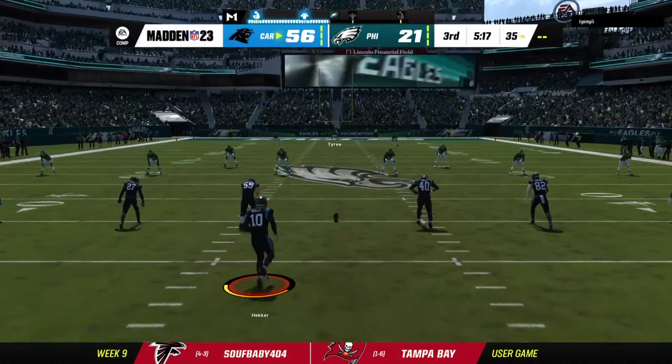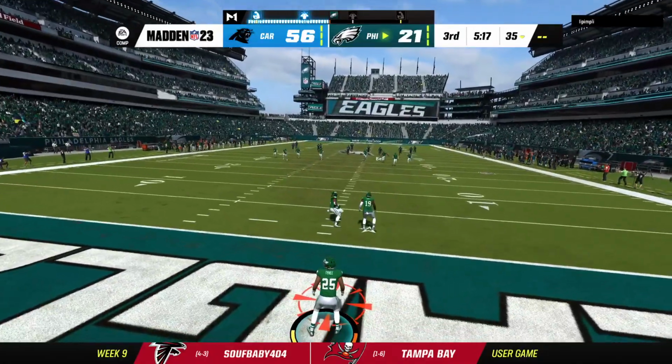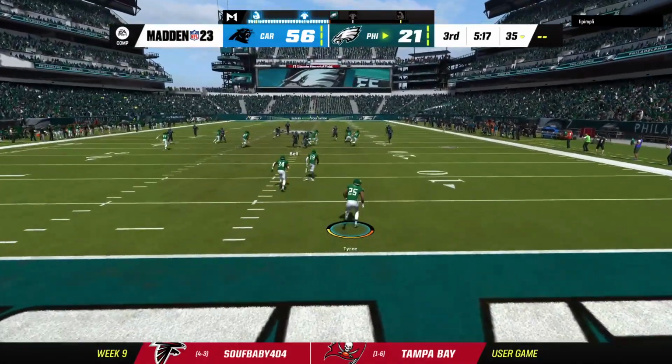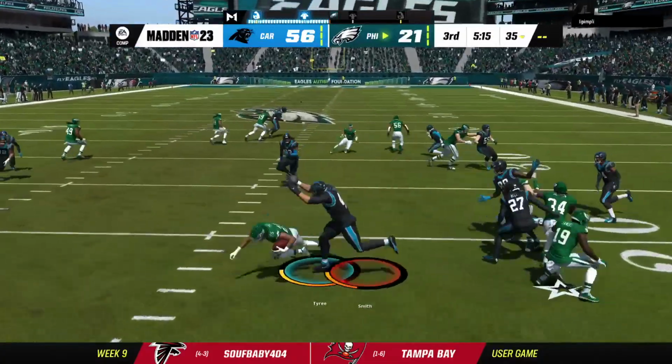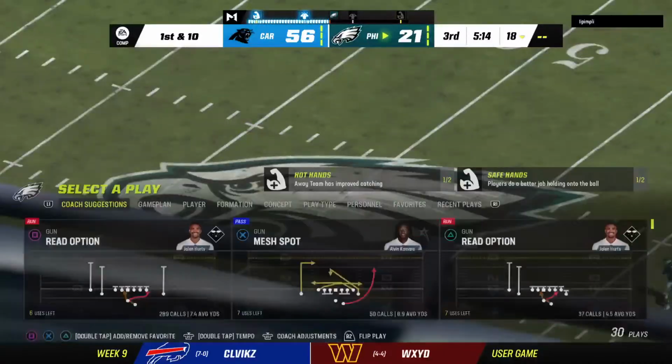The Carolina kick team is out there ready to go, and they kick this one away. And we'll see a return here from the end zone. And he'll be brought down shy of the 20, so the decision to bring it out of the end zone, not a good one.